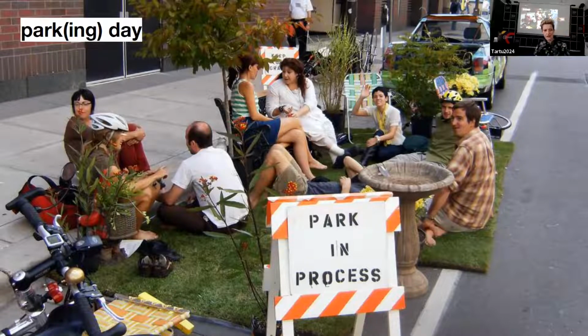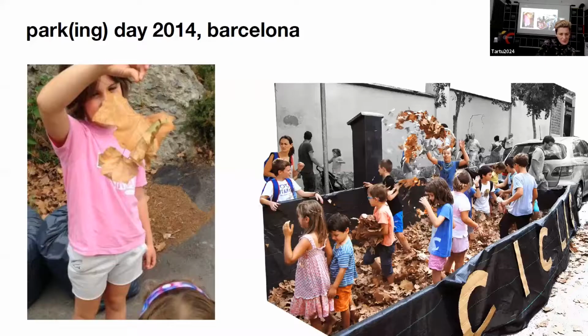Parking Day is a global public participatory art project launched by Rebar in 2005 in San Francisco. It is a day in September every year where people temporarily rethink street parking spaces and convert them to tiny parks and places for art, play, and activism. I also participated in one in Barcelona, and I wanted to show this particular project because it has to do directly with well-being and a happy moment on a very busy street.